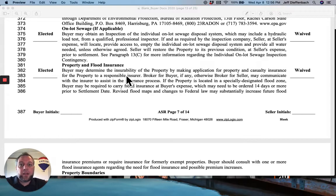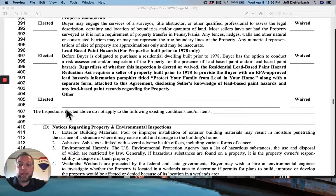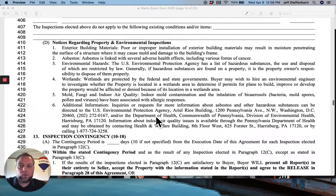If the property is occupied, most likely it is possible, but you can still check, and also check to make sure you don't need flood insurance. Property boundaries would be getting a surveyor to check out the boundaries, and you can also check for lead-based paint. If there are other things that we need to do that are specific to that property, we can put that in here. You can also exempt existing conditions from that inspection as well.